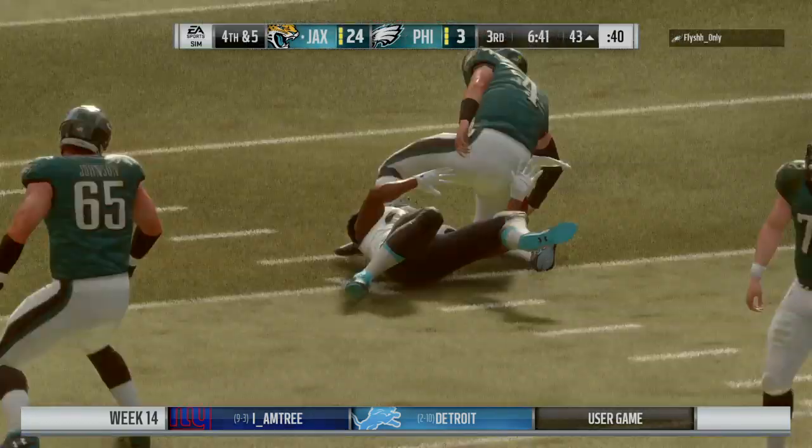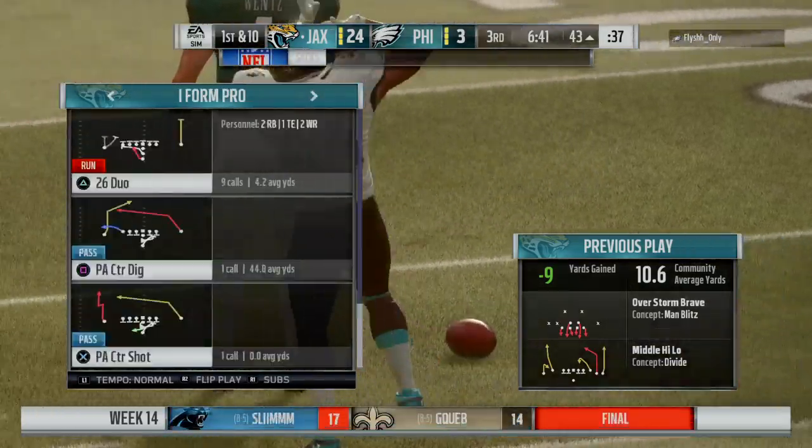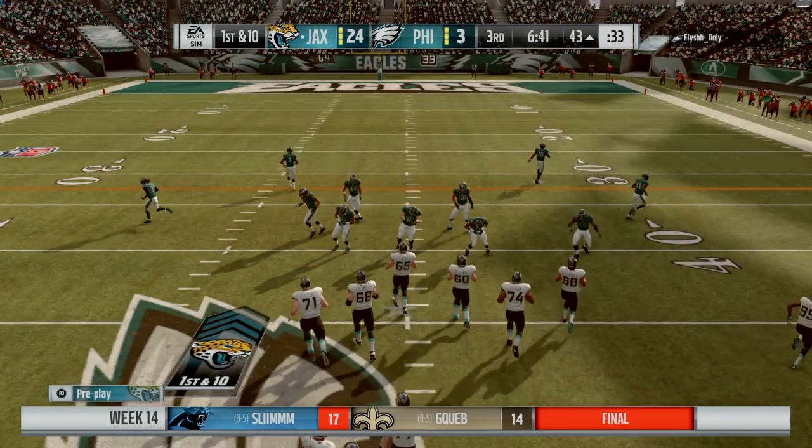And he's going to be wrapped up and driven down. Miles Jack not dropping into coverage. He comes on the blitz and takes him down for a loss of 9.